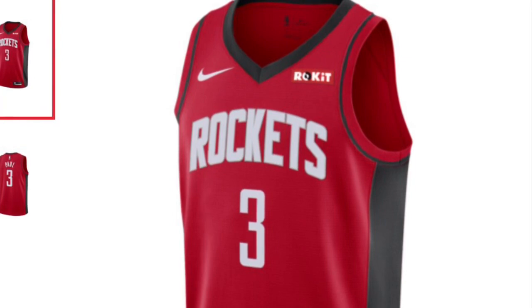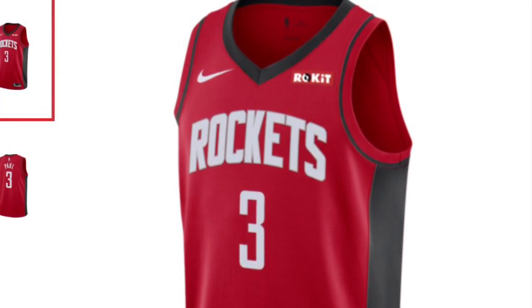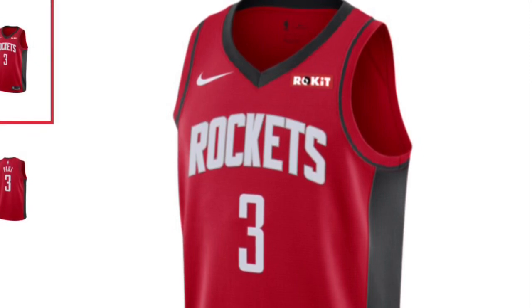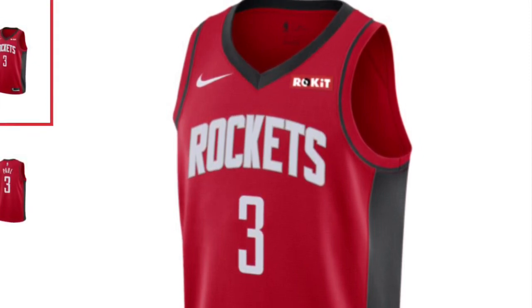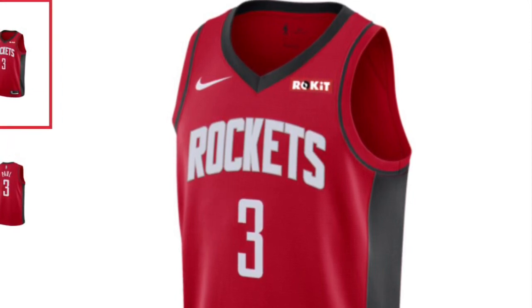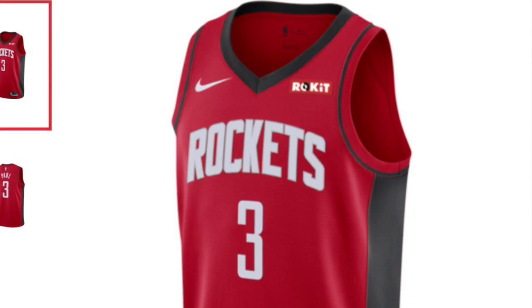This isn't bad, but it looks kind of weird that they just have like a tiny stripe on the sides for the side collars. It's definitely a step up from their last jerseys, though, which were really plain. So, yeah, these icon editions are an upgrade.